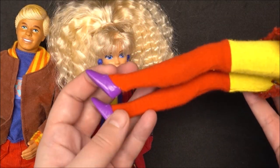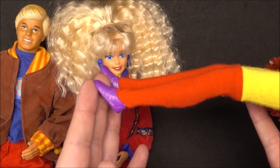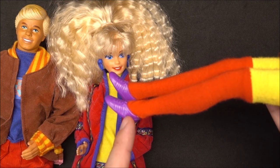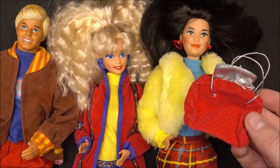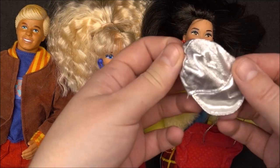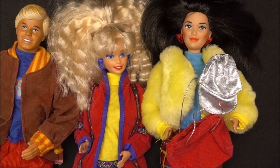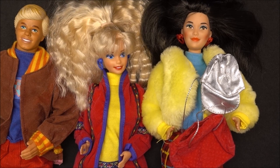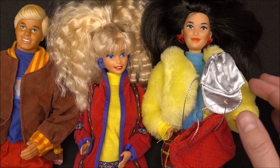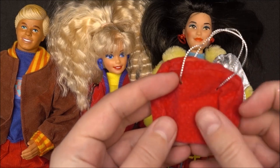The special thing about this collaboration is that these dolls are not wearing any high heels. So Kira is wearing flat shoes in a purple color. Kira has also a handbag and this hat, or this cap more, in a silver color. These are the pieces that came with Kira in my collection. I'm not sure if she's complete or there are any pieces missing, but that's how I received her, and I'm more than lucky that I got some pieces that belong to her, because this handbag is kind of special.